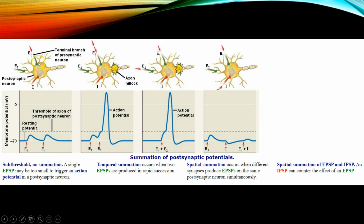Now we're at the postsynaptic cell. Here's our postsynaptic cell, and it's getting all these messages from all the neurons around it through the synapse, right? And the neurotransmitters are diffusing across the synaptic cleft and binding to the receptors on the dendrites of this postsynaptic cell, which are then opening ion channels. And what we have here is a cell that's at resting potential of -70, and it's getting an excitatory message from this first neuron here, E1. And this is your excitatory postsynaptic potential. It depolarizes the cell a little bit. It probably allowed sodium into the cell. Remember, sodium's a positive ion, but just a little bit, not enough to reach the threshold for an action potential.